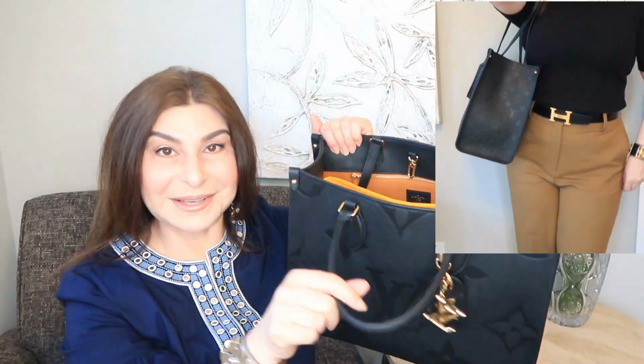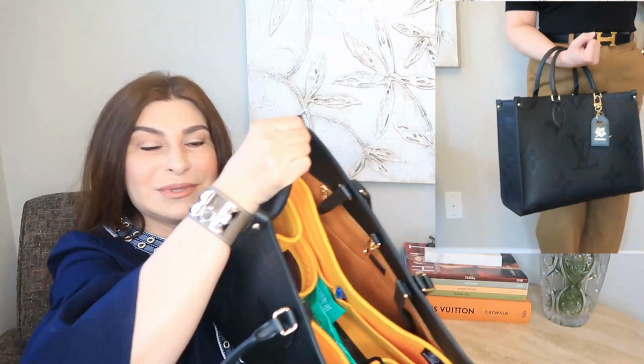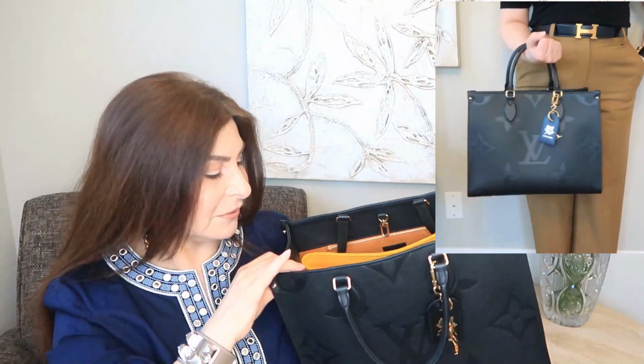And I love everything about this handbag, absolutely everything. I love that it has two options of handles. It has a short one and it has a long one. And you can see I actually used this handbag recently because I have some stuff inside.